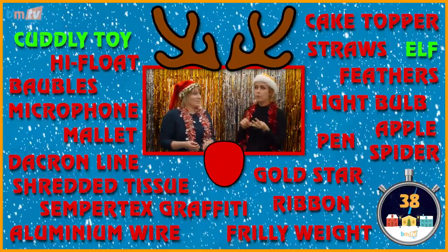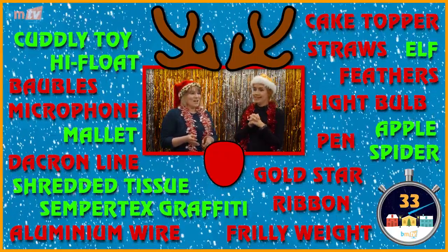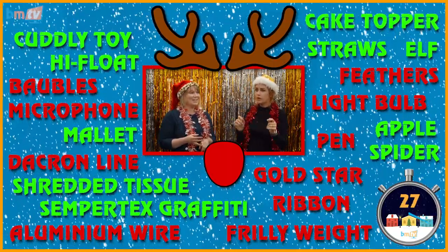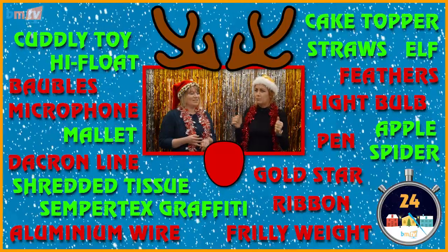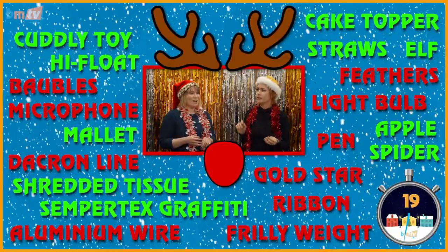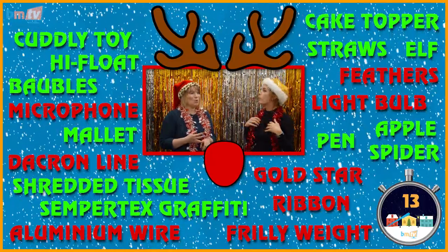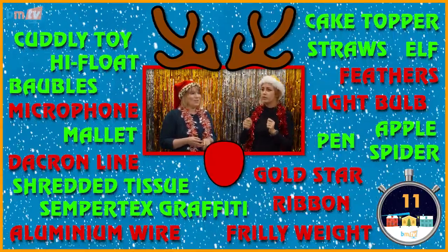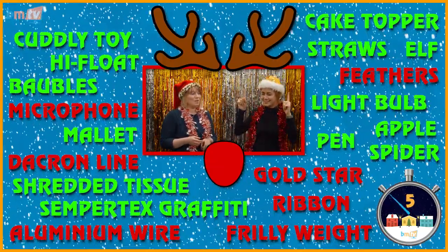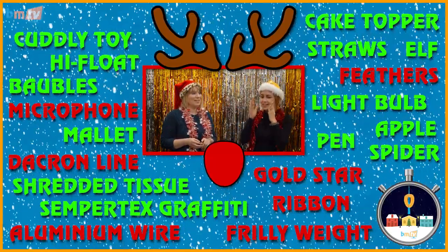Cuddly toy, elf, apple, spider, hammer, aluminium foil, shredded tissue, high float used. Graffiti balloon. Straws, number 2 in the cake balloon thing. Shredded tissue, another type of tissue. Apple. There was like a green fluffy thing, like it looked like a caterpillar on a pen or something. Green, yes. Fluffy pen, yes. Okay, the set is shaking. Christmas baubles. Hammer, is number 2. Was a mallet. Hammer. Yeah. Light bulb. We had apple, didn't we? Apple. Yeah. Okay. Are we ready? Nearly. Cuddly toy.